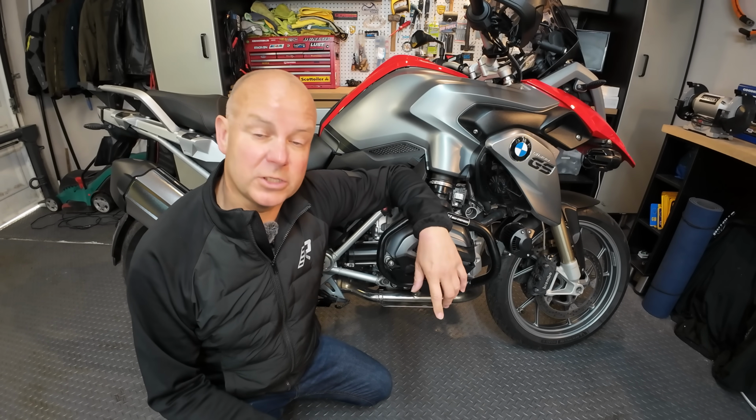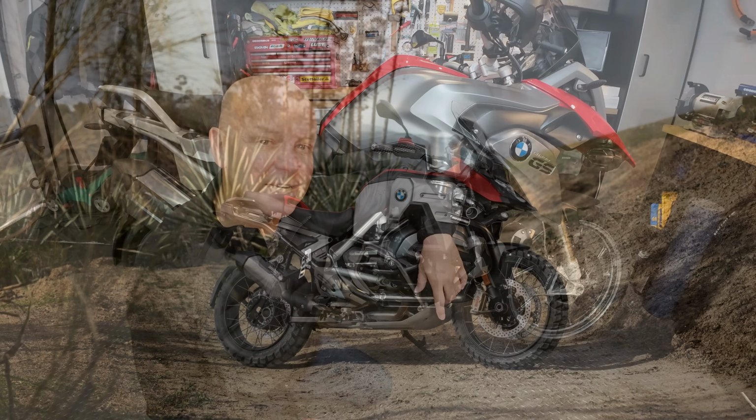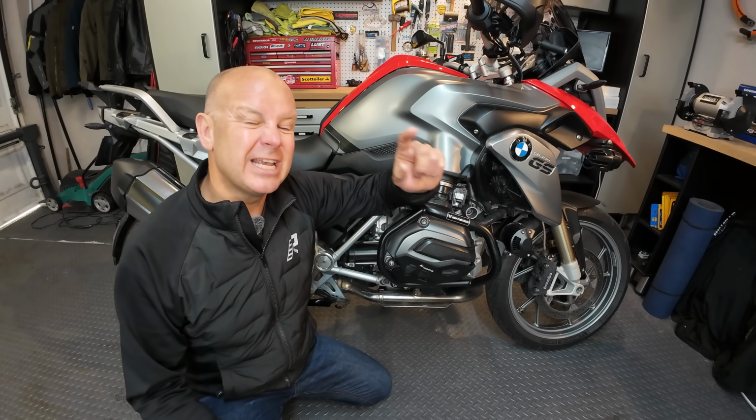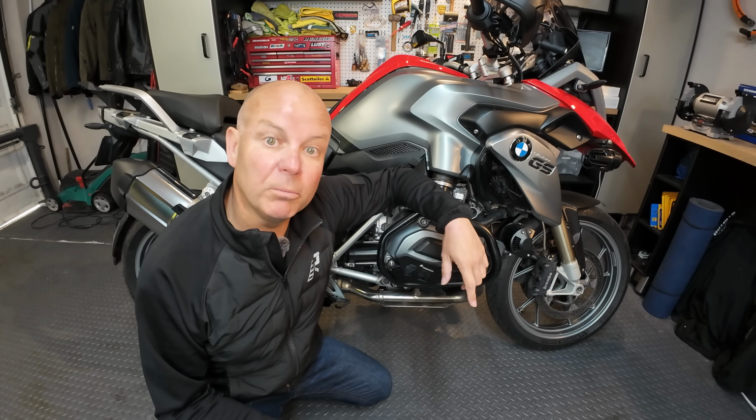Well, it's finally dropped. The brand new 2024 R1300 GS Adventure is finally here. We've got all the pictures, all the specifications. Stick around and stay tuned. This is an important bike.